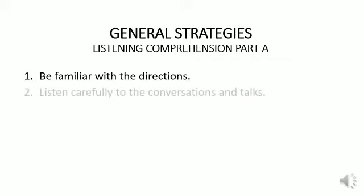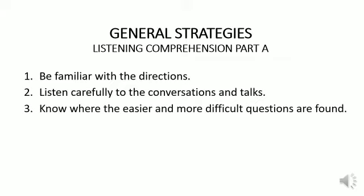Okay, before we go on to the strategies and exercises, I'd like to show you general strategies in listening comprehension part A. First, be familiar with the directions. The directions on every TOEFL test are the same, so it's not necessary to listen carefully to them each time. You should be completely familiar with the directions before the day of the test. Then you must listen carefully to the conversations and talks. Concentrate fully on what the speakers are saying, because you will hear the recording one time only. And then know where the easier and more difficult questions are generally found. Within each part of the listening comprehension section, the questions generally progress from easy to difficult.